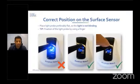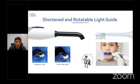But a little tip, it's very important not to tilt your light guide, because if any light escapes, you're going to get a false reading. So make sure you either have it completely flat, or use your finger to fixate it so that you're not having any loss of energy or intensity. What's also quite useful is to have a light guide that's shortened, like a toothbrush, so you can also use it on pediatric patients, or people who struggle to open their mouth wider. So make sure you have a light probe that's wide enough and also short enough.